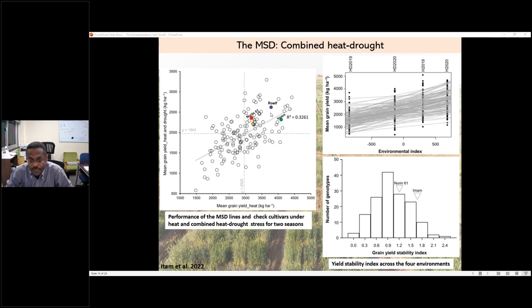And also here, this is a stability analysis of the lines in the 4 different environments. And here, this histogram is summarizing the results of the stability index. Here, this is the position of Norin 61, the recurrent parent of the population. Here, this is the position of Imam. And here, you can see that we have some lines showing better stability under the conditions of heat and combined heat and drought than the recurrent parent or than the adapted Sudanese cultivar.